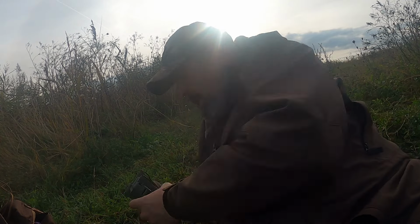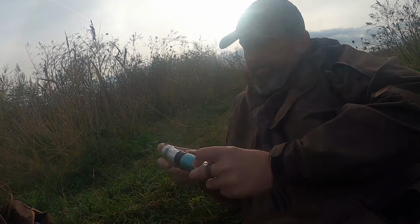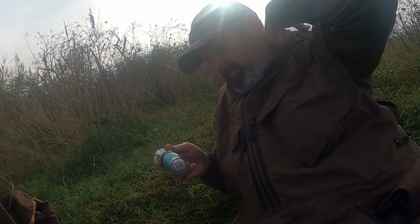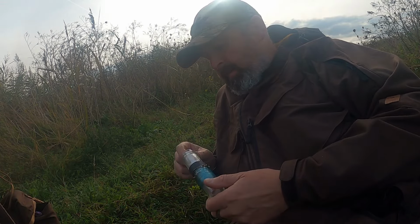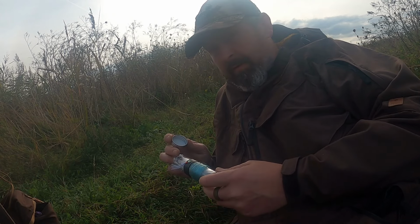All the water's heating up then. I made myself a little hobo reel a while back, I'm not sure if I showed it actually. I used a little tube that had some condiments in it that my wife had. I pilfered it off Mrs. C, and I thought that'd be quite ideal for a little hobo reel. So I'm going to test it out today.